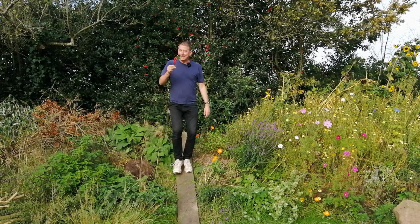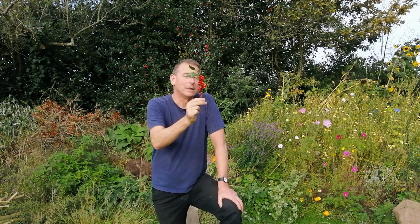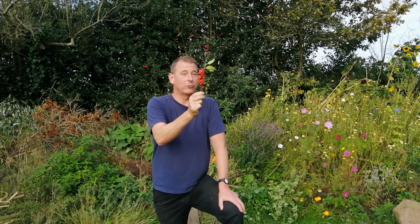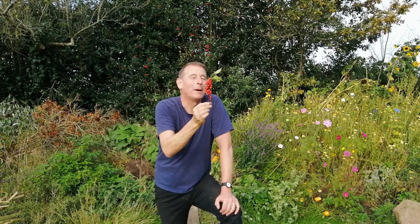So there you go, a concise and easy guide as to how you can get beautiful red berries on your holly. It's really straightforward. These plants are known as dioicous plants, which means that some of the plants are male and some are female, and you've got to have both in close proximity in order for the flowers of the female to be pollinated, and the female will produce these beautiful berries in the autumn time. Hope you've enjoyed that, and I hope you've enjoyed my fascinating facts about the holly plant.